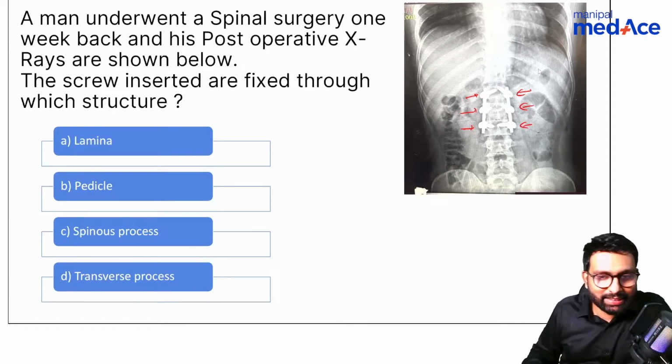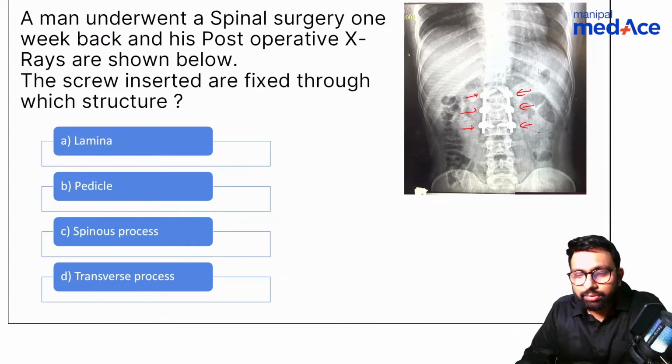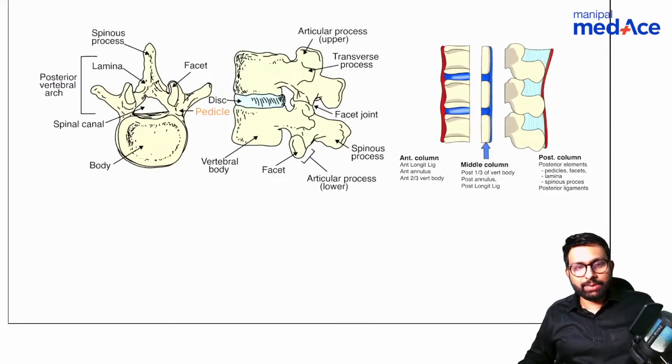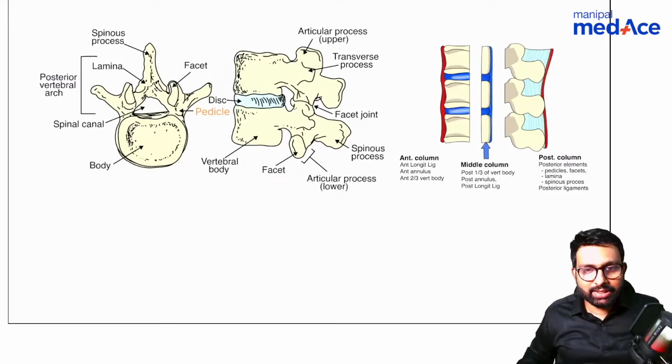Okay, Shabir says it's pedicle. Any other answers? Anyone else? What do you think it is? Okay. This is a question that has been asked previously in one of the exams. So for this, you have to first understand the structures of the spine.